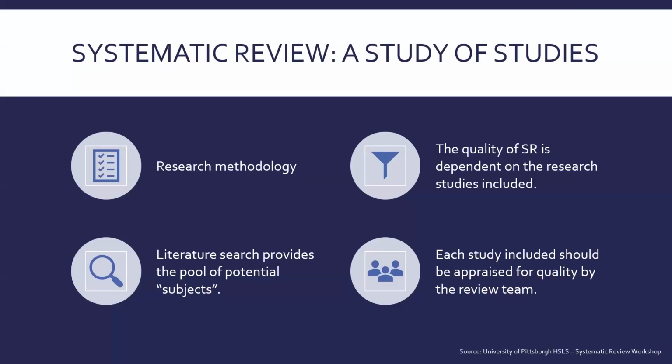So here's just another way of looking at systematic reviews. You want to think of it as a study of studies, right? It is a research methodology, just like any other study type. And the literature search is what provides you with the pool of potential subjects. So with any other studies, people might be your subject, right, that you're looking at. Well, for systematic reviews, the subjects are the studies themselves, right?